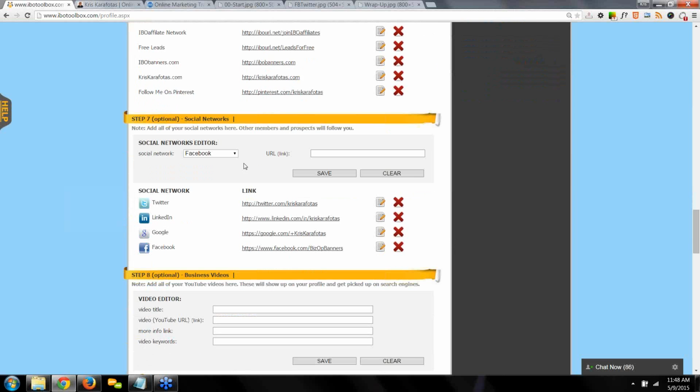Step 7 is your social networks. Really important that the first Facebook entry is a fan or a like page. That'll give you a nice little widget on your IBO social profile page that's automatically displayed. But the first entry has to be a fan or a like page. And then, of course, you can do your other social networks too. You just choose from the drop-down menu here and put in the URL or link in the box and click on Save.